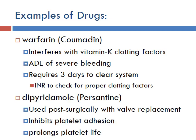So, following that up with warfarin, it interferes with vitamin K clotting factors. It has the adverse drug effect of severe bleeding. It can require about 3 days to clear the system, and you need to know the INR so you can make sure you're going to be okay clotting up. Now, many physicians will tell you that patients are too likely to have a stroke, and so they say deal with the bleeding and don't take them off the warfarin. So this requires a physician's consult.